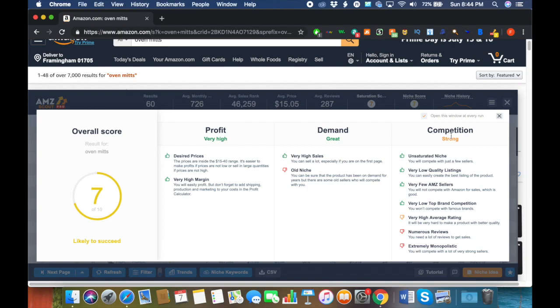You may not rank on the first page right away. The other thing is competition is strong. So it's an unsaturated niche. There's only going to be a few sellers, very low quality listings. So what this means is there's a lot of potential to create a better listing than some of the listings that are currently there. There's very few Amazon sellers. There is a very low top brand competition.